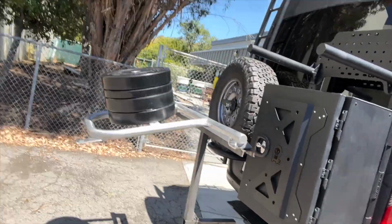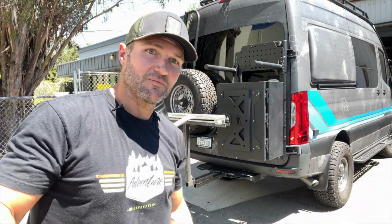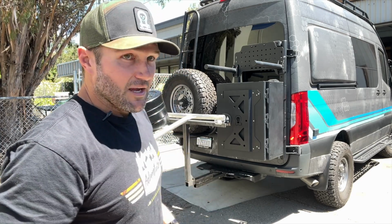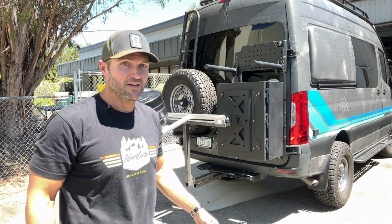All right, so instead of breaking this, let's put a competitive tire carrier. Now, I don't want to say any other competitors' names, so we're not going to throw them under the bus by name. We're going to put another tire carrier on there, and we're going to see if it can get to the same weight as an Owl carrier.